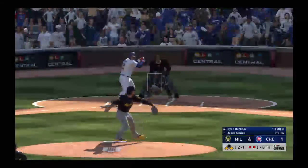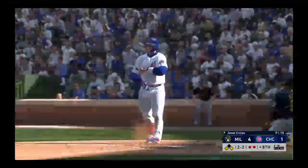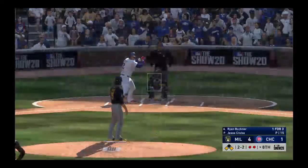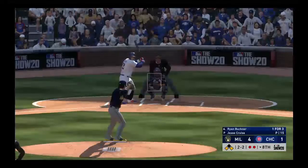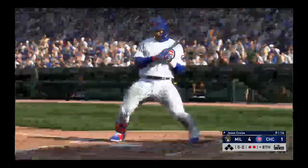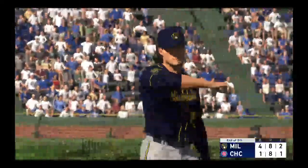Ready to deal. Here's the 2-1. Runners at the corners, 2 men out. And he comes back with a fastball. Strike 3 called, and the inning is over. Cubs strand a couple. They trail it 4-1.